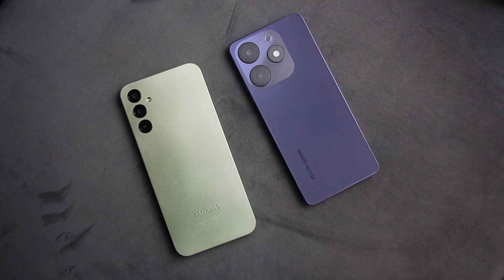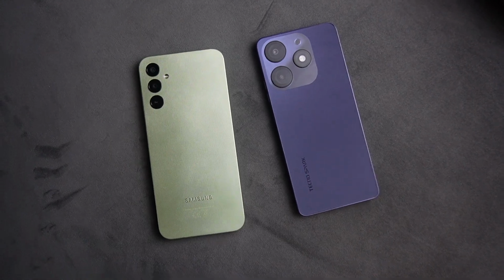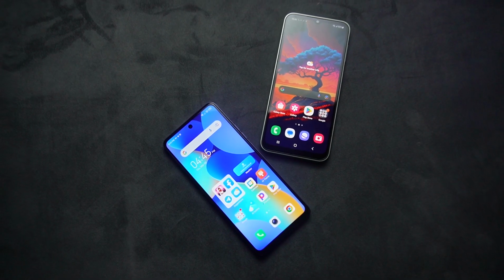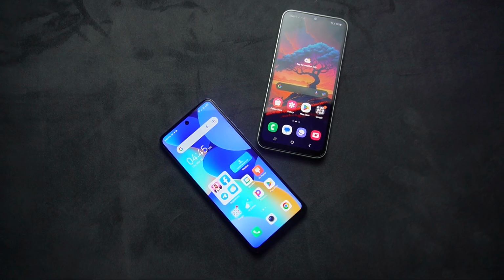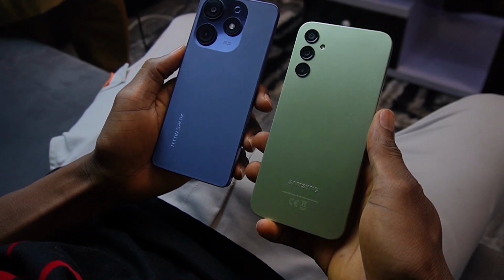The battery on both phones is 5000 mAh and this aspect should have been a tie considering both batteries last for at least a complete day on a single charge. Tecno takes this aspect because they give you the required charger in the box to charge the phone. Battery life across both phones is similar as they can both last you a complete day.